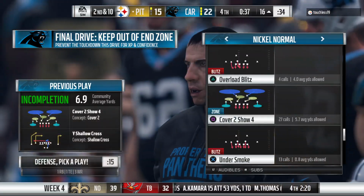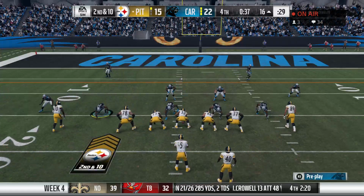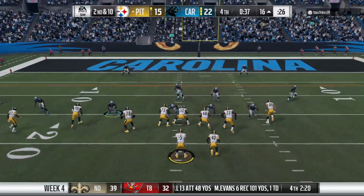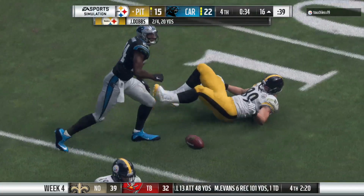Well, you know you don't want to make a mistake in that area, so you make sure you make a smart throw. Throw it out towards the sidelines. If you overshoot your guy, so be it. It's just the incompletion that we saw there. He's back to throw. Over the middle, and it's incomplete.